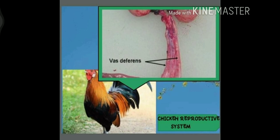Next is the ureter. The ureter is the tube that carries urine from the kidney to the urinary bladder. There are 2 ureters, one attached to each kidney. The upper half of the ureter is located in the abdomen, and the lower half is located in the pelvic area. Also, next is the intestine.